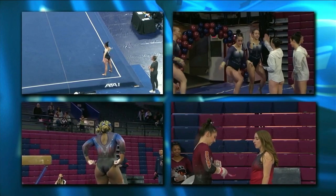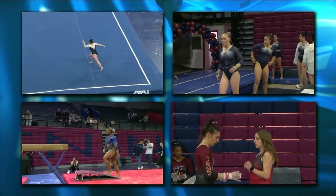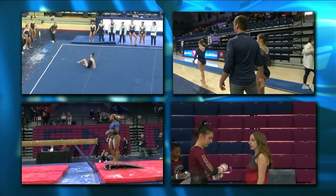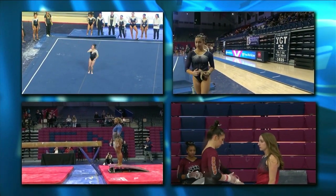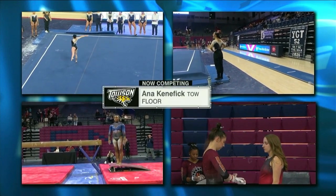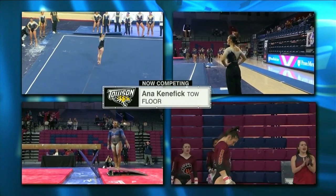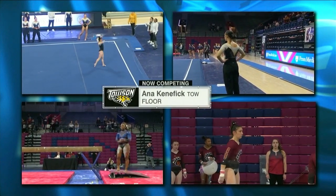Haley Cruz will be the one to go for Yale on vault. Completed her vault there. Drills that double pike. Marissa Lassiter for Penn getting ready to go on the beam as Kennefic, the Penn grad, returns back to the Palestra. Here on the Quakers' senior night, they see a familiar face on the Towson side.